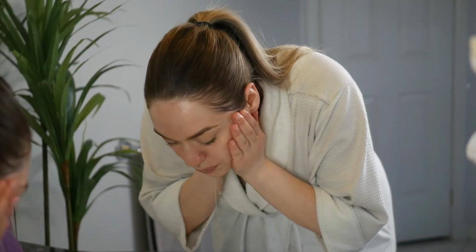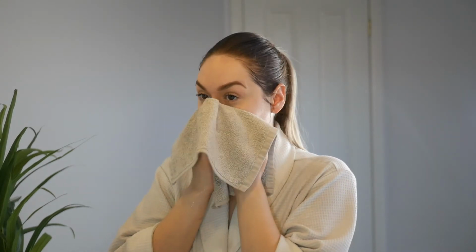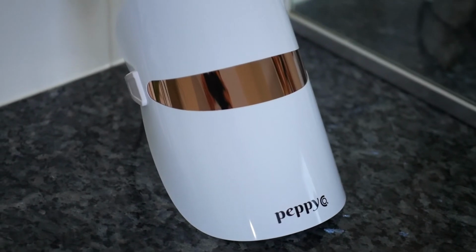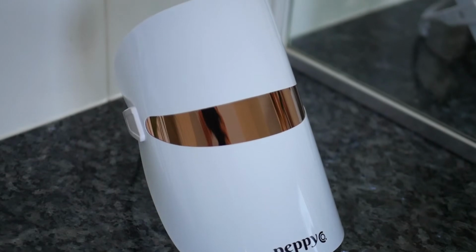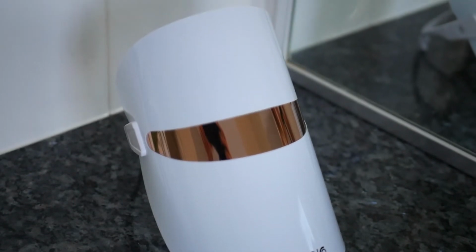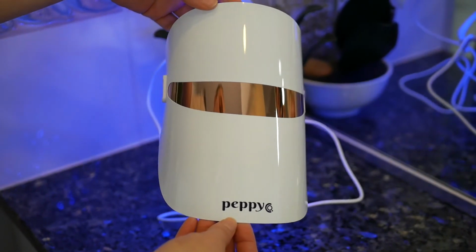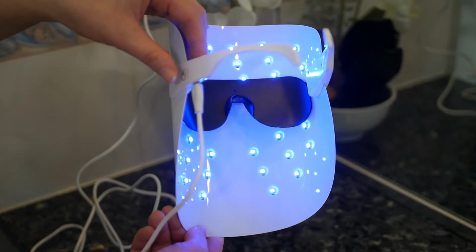With lukewarm water, I will remove the cleanser and gently pat dry my skin. Now it's time for LED light therapy. This mask lets you experience the benefits of LED light therapy in the comfort of your own home. You can choose which light therapy you would like to use by softly touching the button.